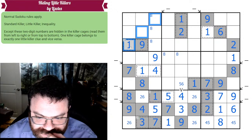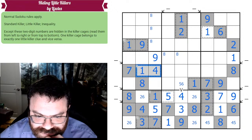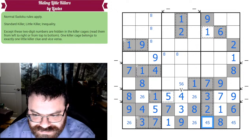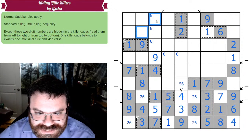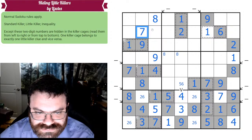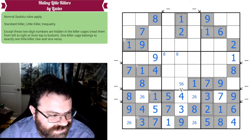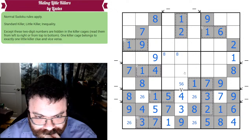So this adds to at least 14. Hold on, where's my... Oh, I have this one here. This adds to 14. That uses up the 14. So I have a 15 and a 16. This has to be the 15. This adds to 16, so it has to be 8, 7. And I think we've gotten all of our little killers done. So it should just be Sudoku now.